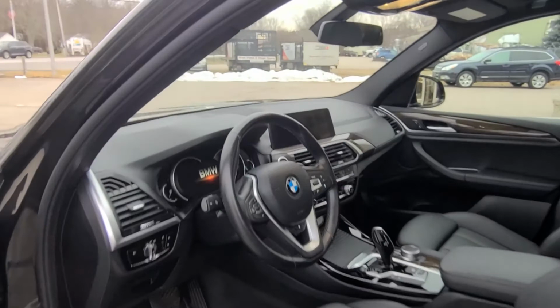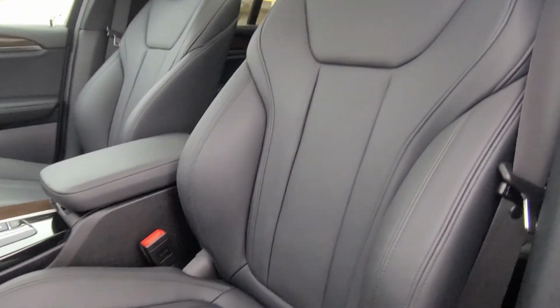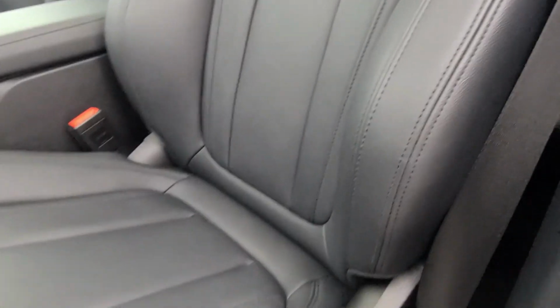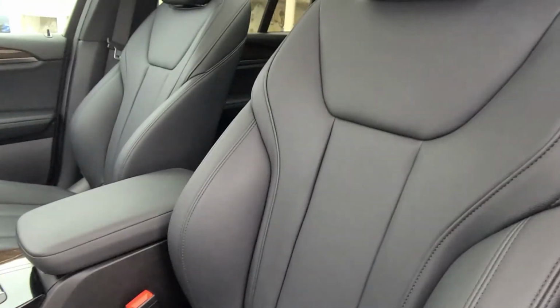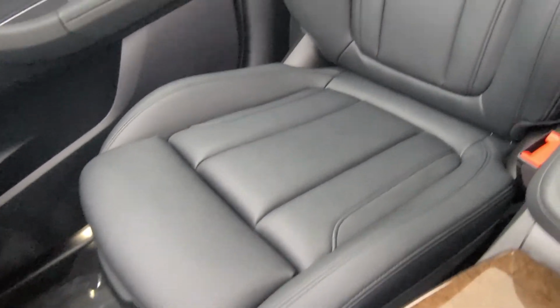So making our way to the interior, find a really nice spec here. That black leather throughout looks amazing. You'll look on the bolsters where you'll find a majority of the wear, and it's just in perfect condition. It looks like the seat's never been used. See, the stitching is in great shape on both bolsters where you expect to find the wear, and here on the passenger seat it's just the same. Looks just fantastic. Now we'll make our way inside.